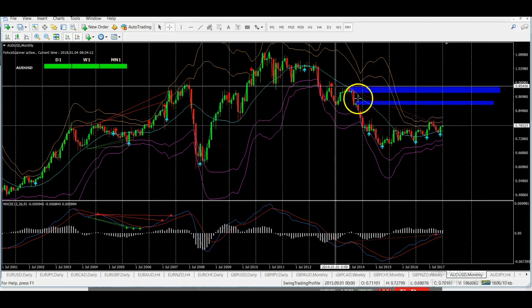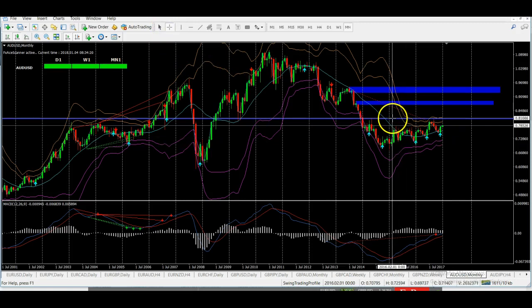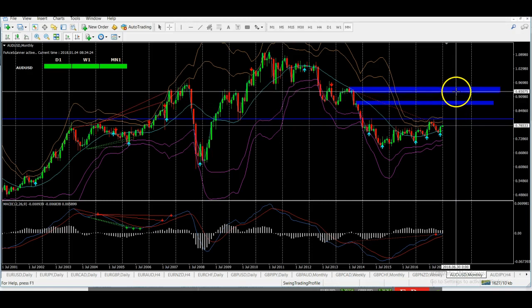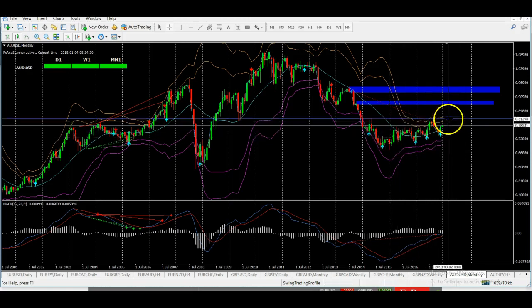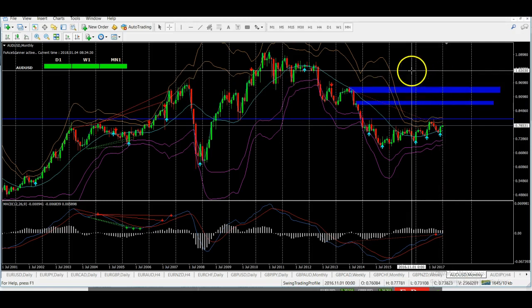That's if it takes out these highs here on the monthly. So that's a longer term view for the year. Based on what I'm looking at here, if it takes out the 81, we could see a move up to 87 or 92 even this year. If not, boom, we're just in for a range bound market. But looking at it, getting all these buy signals here, we are heading towards 87 or 92 this year.